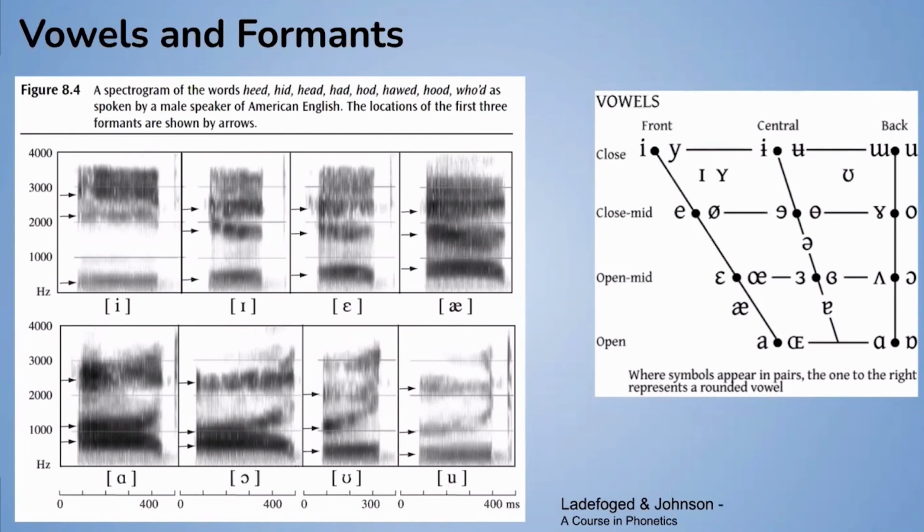As you can see, they're bands of intensity. Each one of these shows a different vowel sound, and each has a different relative arrangement of these formant frequencies. What causes these various formant arrangements is the relative position of our tongue and our lips. Here, again in IPA, we have the words heed, hid, head, and had, etc.